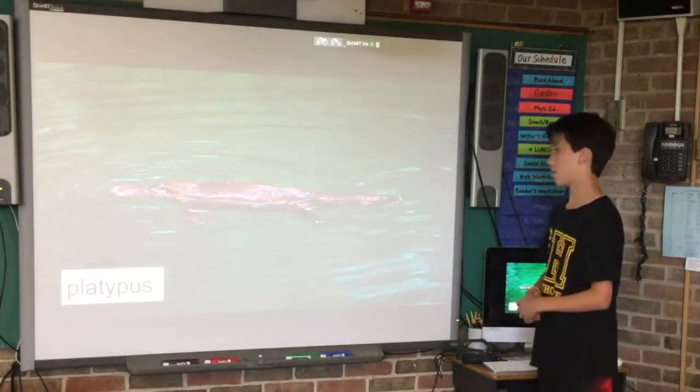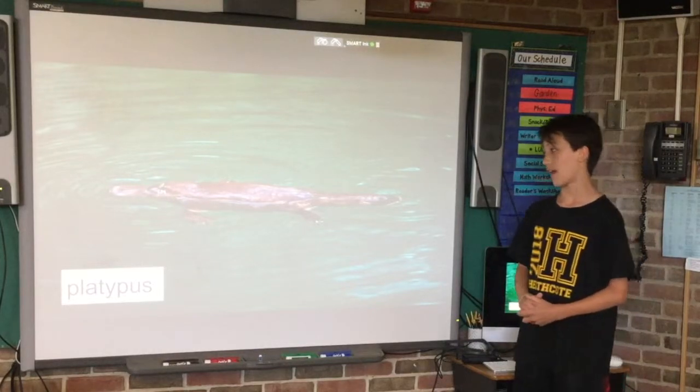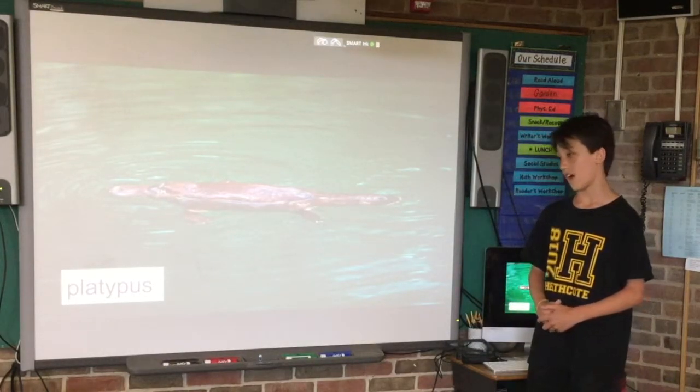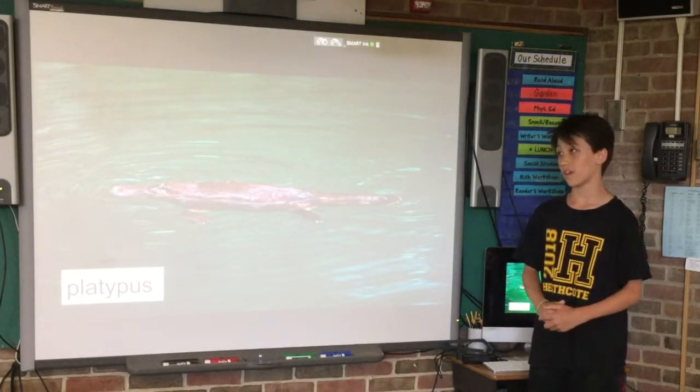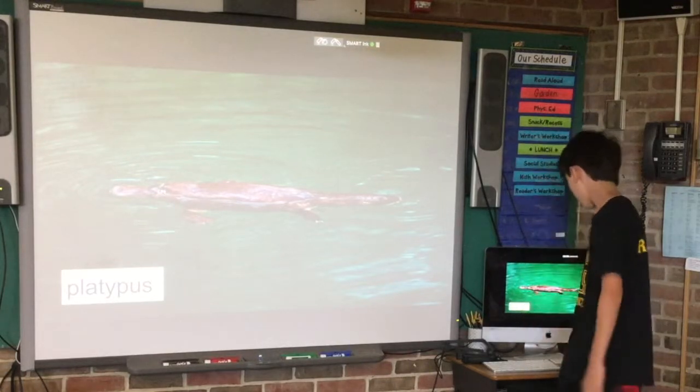A great animal that has great attributes, again, is the platypus. Why? Because they actually hunt with their eyes closed, and their snout is really, really good for hunting because if they feel something, they can smell it, and they have great senses in their snout.